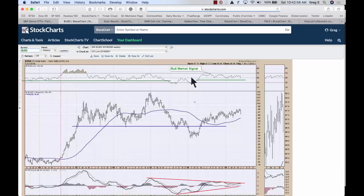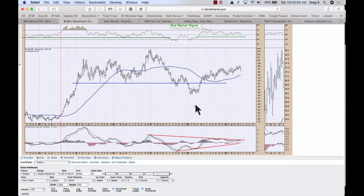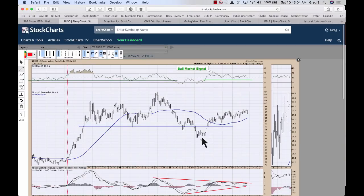It's continuing to underperform. Okay, so here's the US dollar, and the big change on the US dollar, of course, this week, using closing lows, you can see that we closed well below any sort of a trend line here.